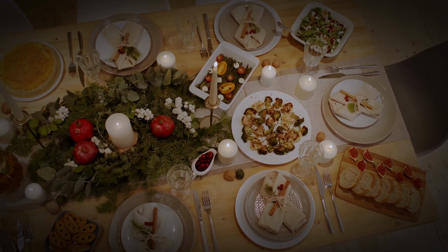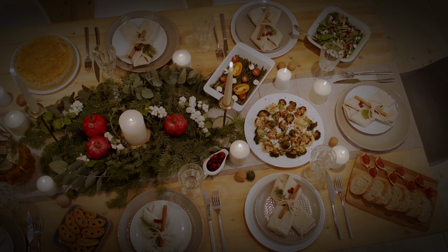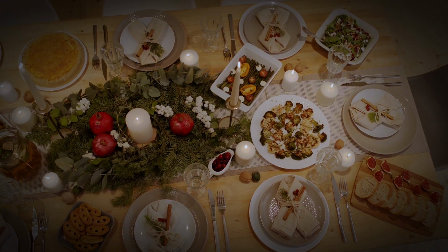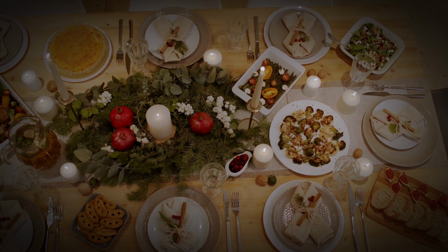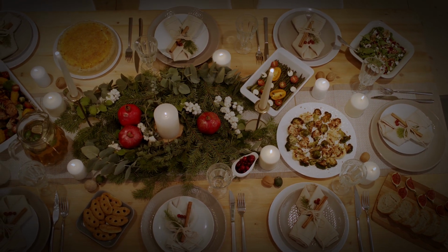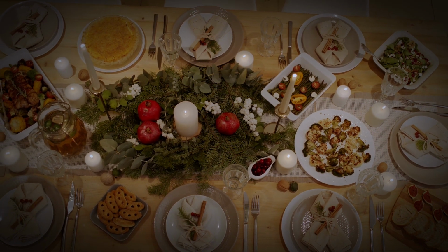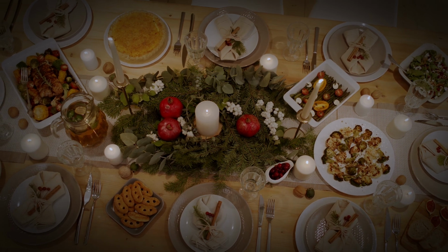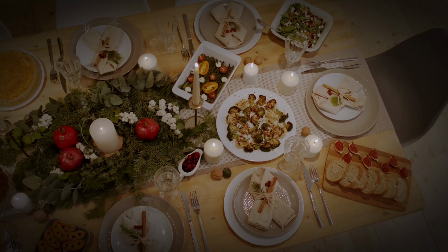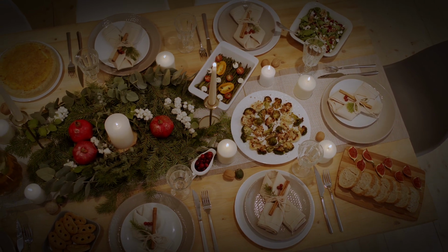While the sauce is simmering, bring a large pot of salted water to a boil. Add 12 ounces of spaghetti and cook according to the package instructions, usually about 8 to 10 minutes, until al dente. Reserve half a cup of pasta water before draining the spaghetti. This starchy water can be used to adjust the consistency of the sauce later.